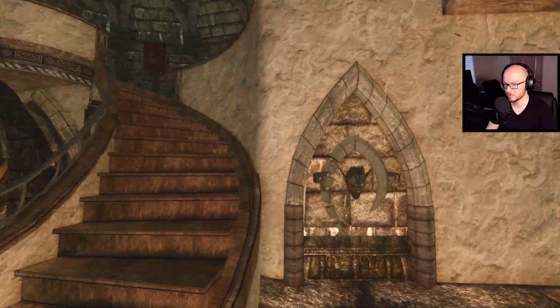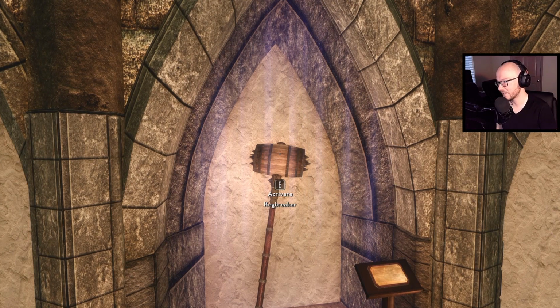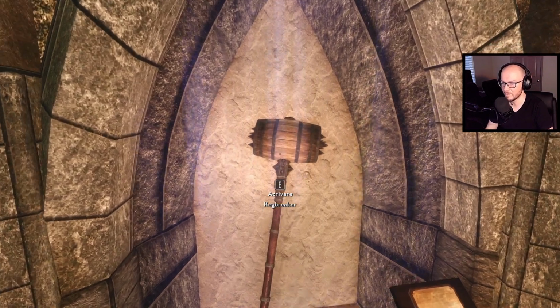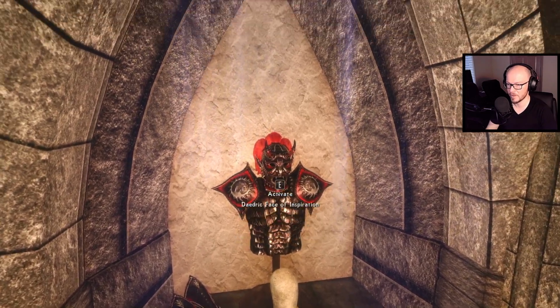Boom, is there a star? Oh, I also finished, I don't know if any of you remember, the Keg Breaker quest. Basically, we have to go make a new one, more or less a new hammer, and then we got the Keg Breaker. And there it is. And it's a Daedric weapon. Daedric. Oh, it's the face.